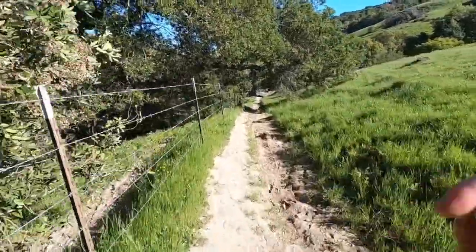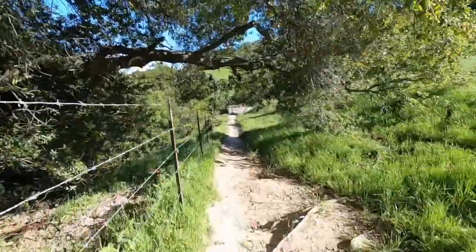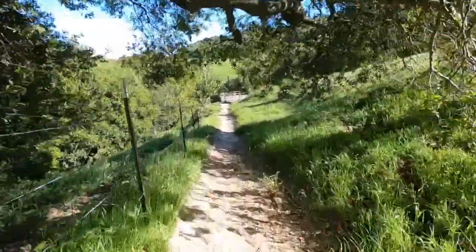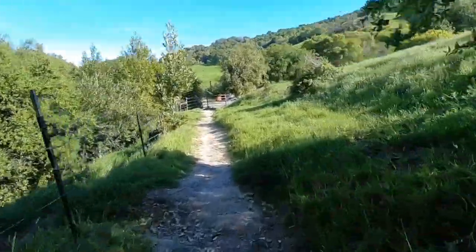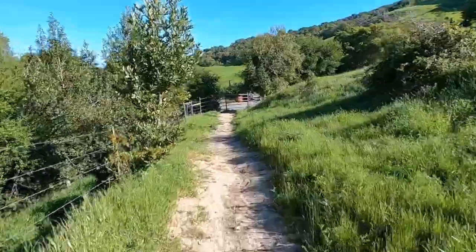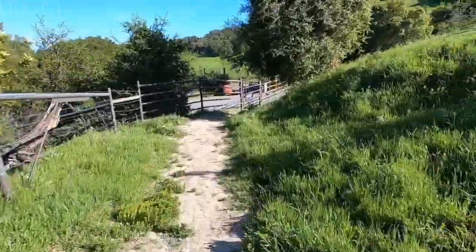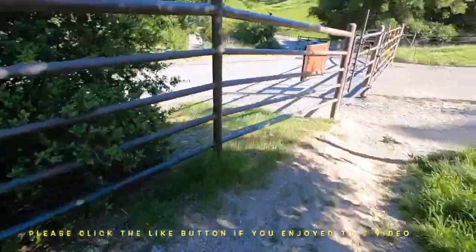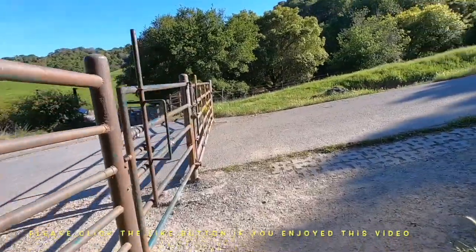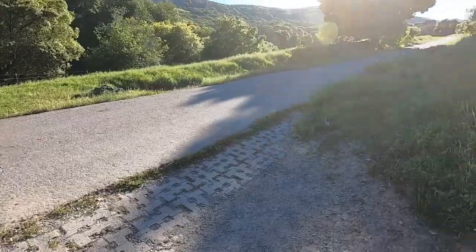Okay, back to the parking lot. Almost back to civilization. You know, we're so far out in the country, we're out in the country because there's no cell phone service within 2 miles of here. Yeah, no cell phone. Can you imagine that? Oh, look at that little lizard scampering. There's an easier way up the hill, paved road, but it's just not as pretty.